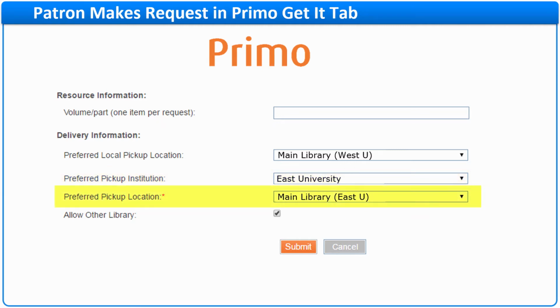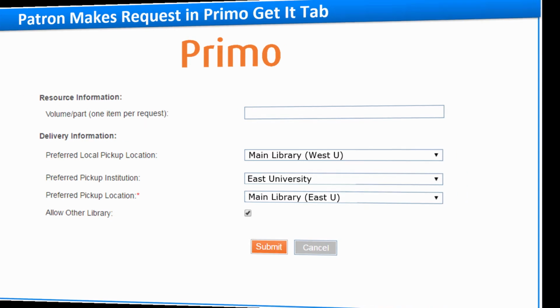Preferred pickup location is the library within the preferred institution. And finally, Allow Other Library means that if delivery to the preferred location is impossible, another library within the preferred institution will be chosen. So this is what the patron sees if they initiate the request in Primo.